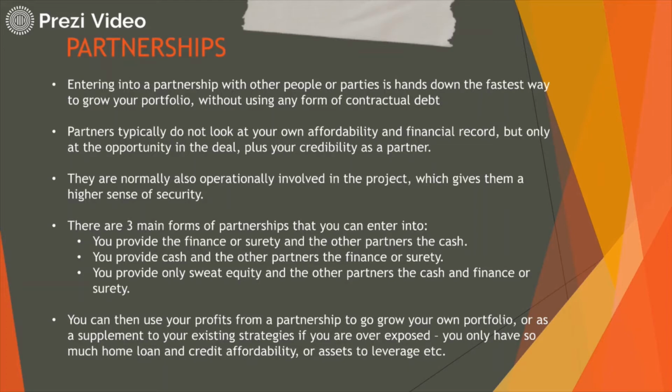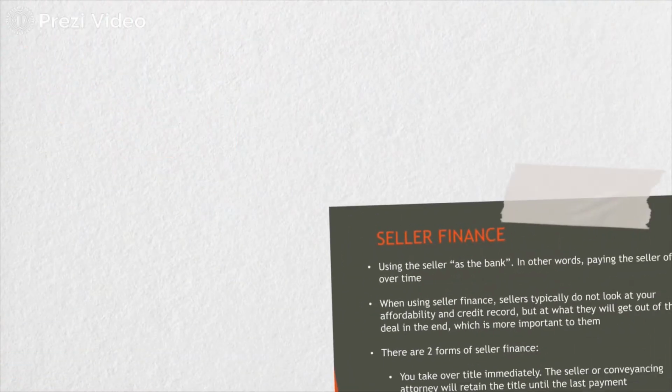You can then use your profits from the partnership to grow the portfolio, or as a supplement to the existing strategies if you're already overexposed. You only have so much home loan and credit affordability or assets or leverage that you can use. So a partnership is really a fantastic way to supplement the capital base that you require.